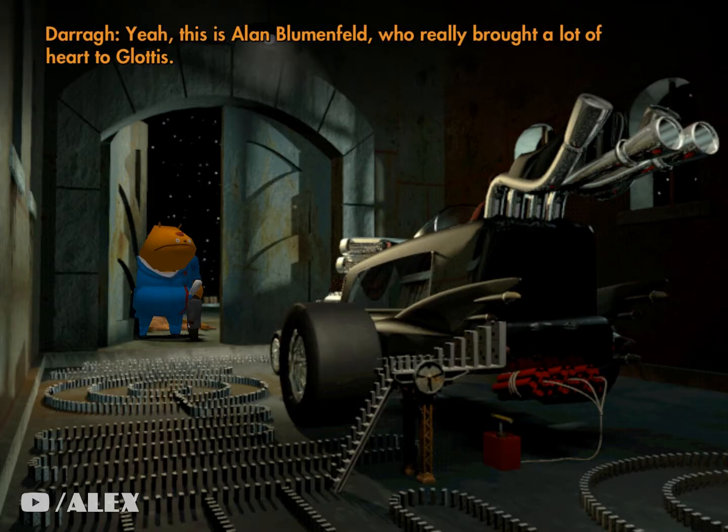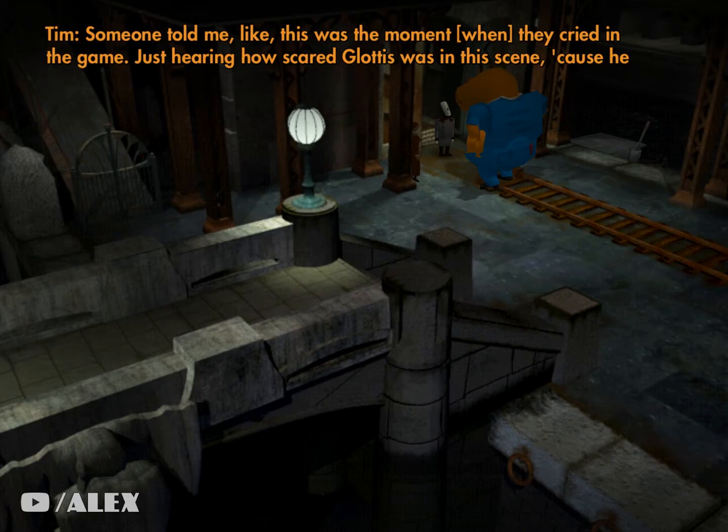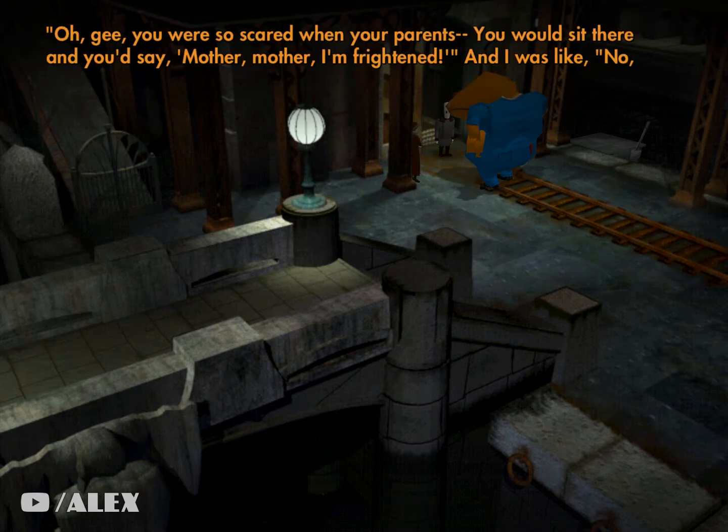Yeah, this is Alan Bloomenfeld, who really brought a lot of heart to Glottis. Yeah, totally. He's just a real sweetheart. Someone told me this was the moment they cried in the game, just hearing how scared Glottis was in the scene, because he gets really frightened. And it's actually a reference to a claim that a babysitter made about me when they were babysitting me.